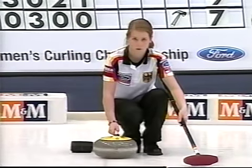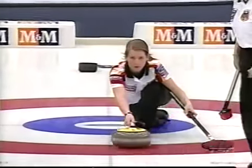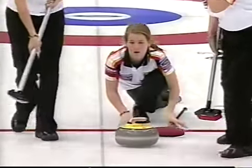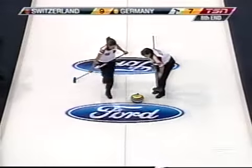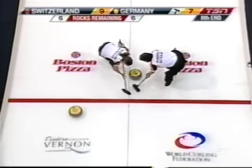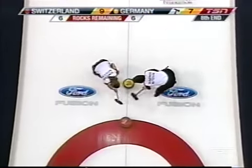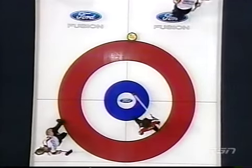But we talk about things that happen in games, momentum, feeling control. At the moment, Switzerland has control of this game, and it's a little bit to do with the mental side of the game. Andrea is clearly puzzled and upset in this game with her players and with herself. Let's face it, she missed in the last end. There's a nice shot. Marie-Theresa Rotter throwing the lead stones.